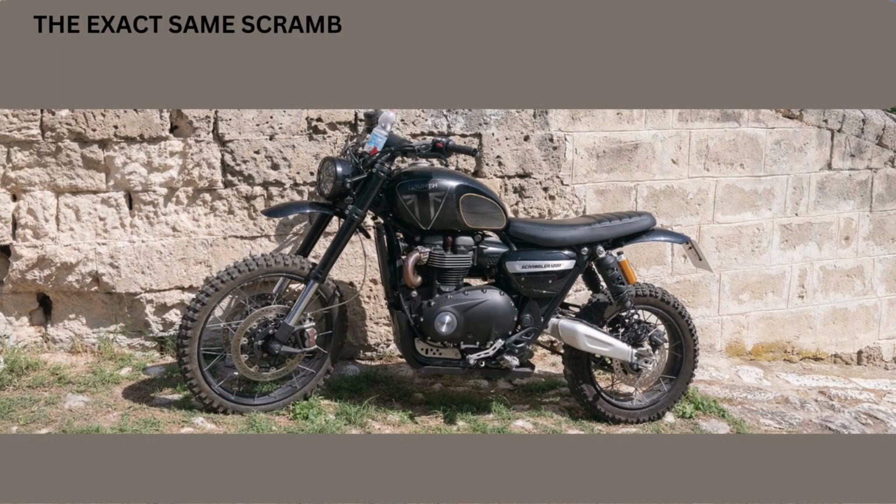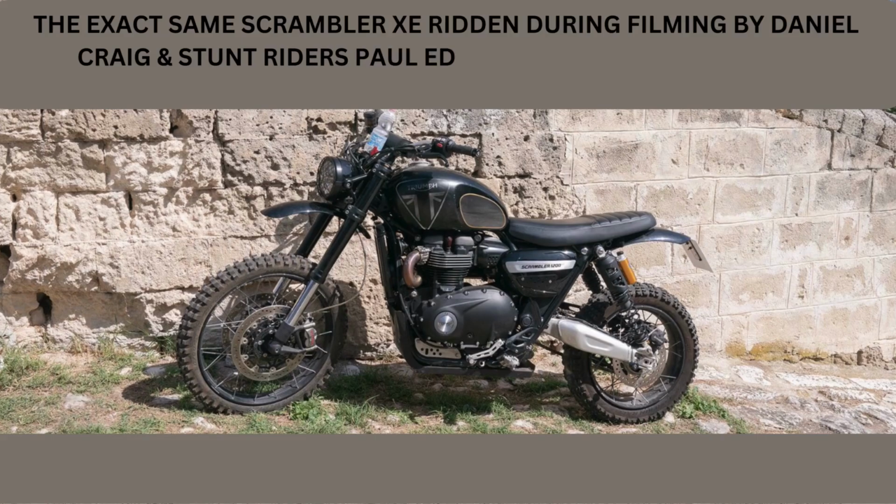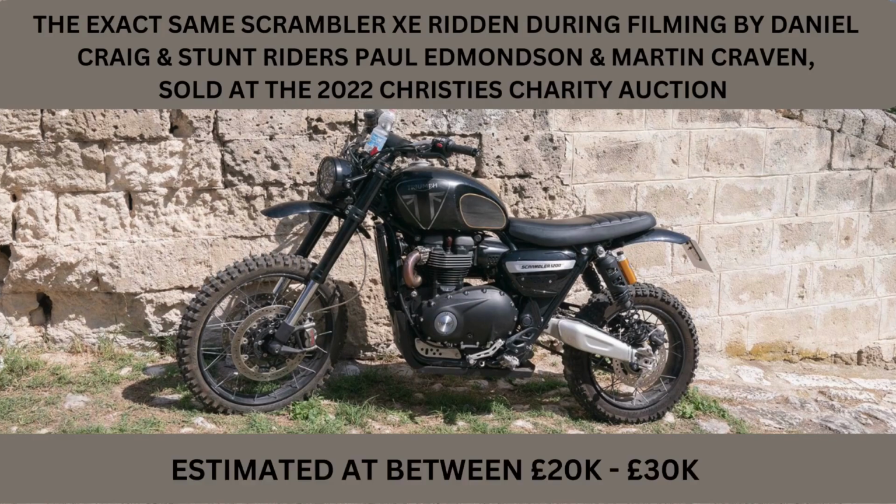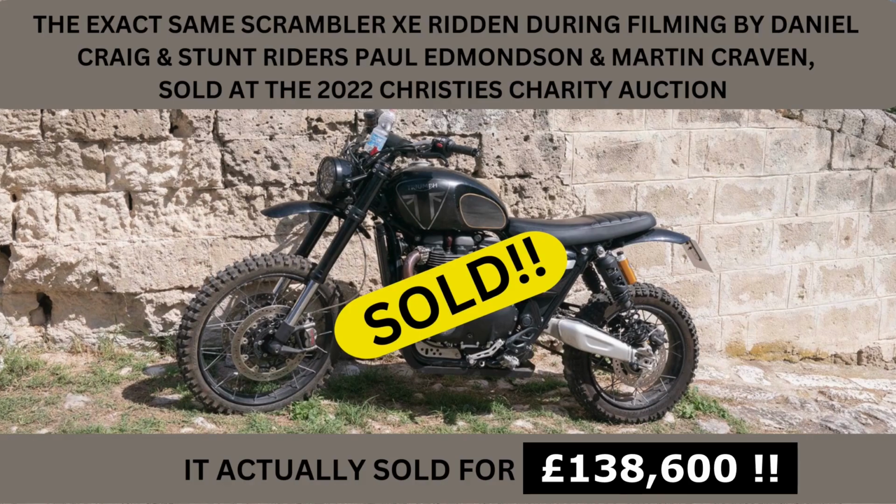The exact Scrambler 1200 XE ridden during filming by Daniel Craig and stunt riders Paul Edmondson and Martin Craven sold at the 2022 Christie's charity auction. Estimated at between £20,000 and £30,000, it actually sold for £138,600.